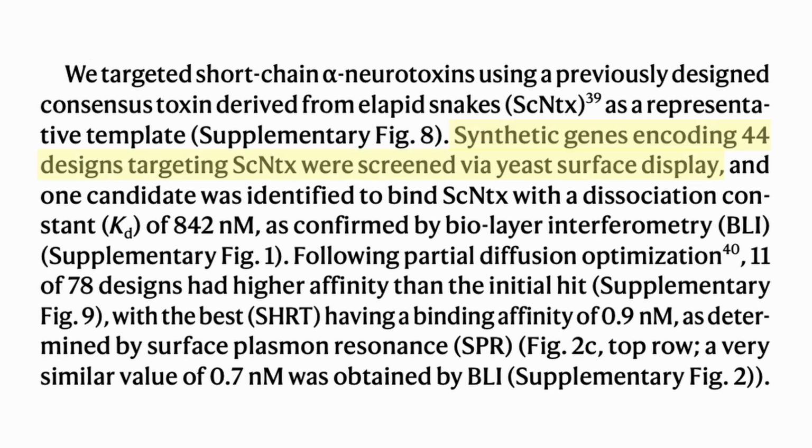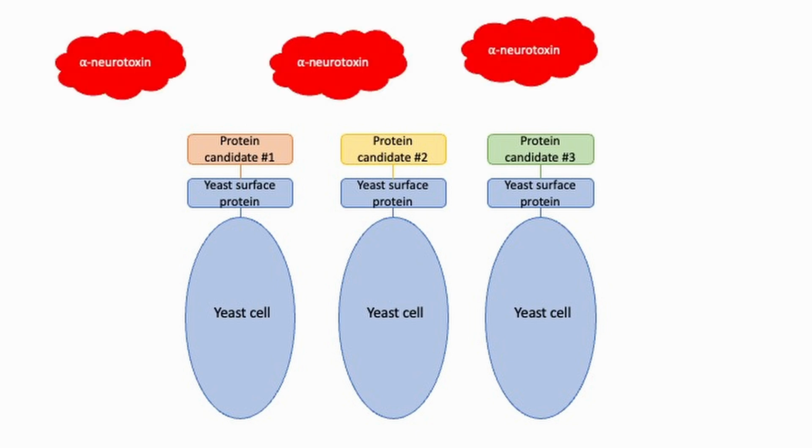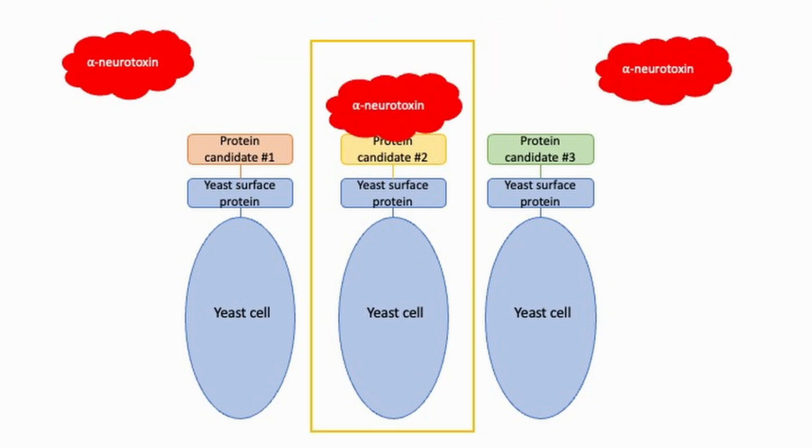Here, the authors assessed different drug designs and screened them using a yeast surface display and representative short-chain alpha neurotoxin. What this means is that they modified yeast cells to express the drug on their cell surface, then introduced the representative short-chain alpha neurotoxin and looked to see which candidate bound to it best.